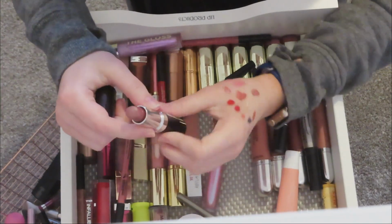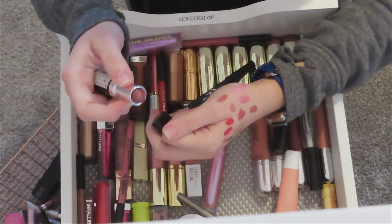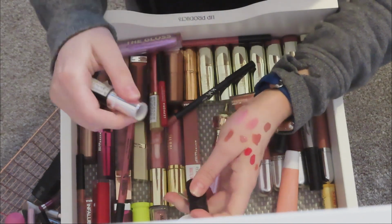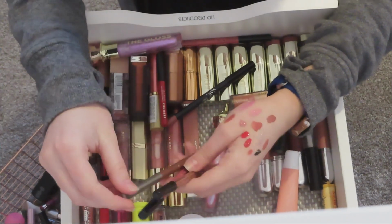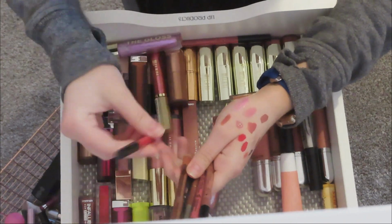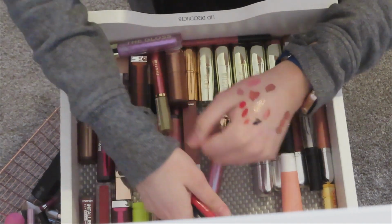This is a lipstick from Rimmel, and I think it's a little old, so it's probably... I'm smelling it. This kind of smells like crayons, so it's probably gotta go. It's just old. Then I have some lip liners. I'm probably gonna keep these just because I don't have very many and they kind of cover my color bases. I only have six of them and they're all different shades, so I'm gonna keep all of these.